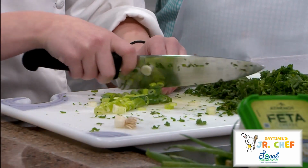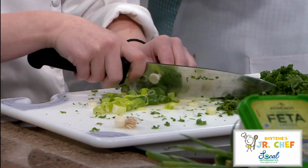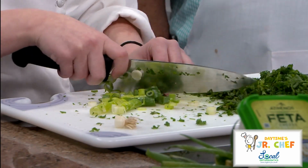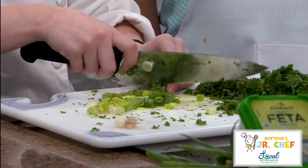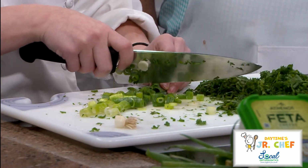Now, when you're doing scallions, do you go all the way up? Yes, all of it. All parts of it have different flavors the more you get through it. So once you get up to the green part, it's more bold.